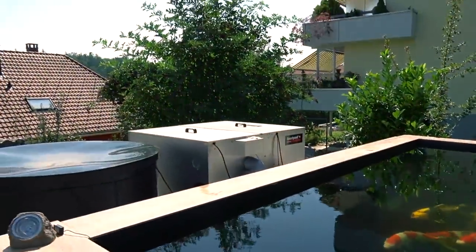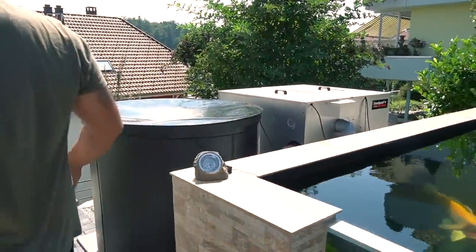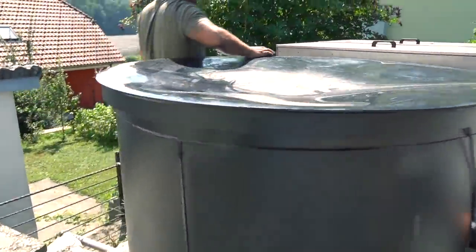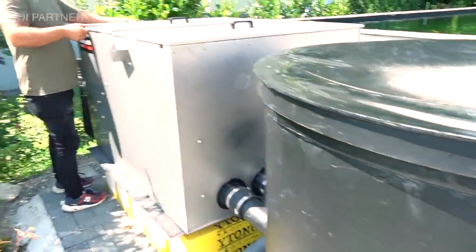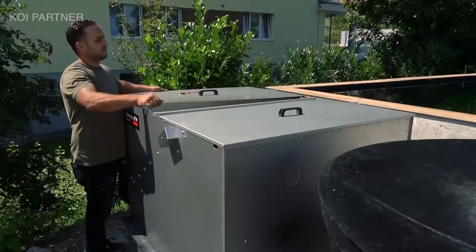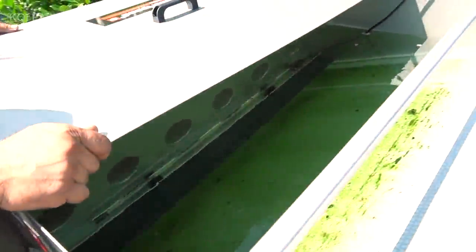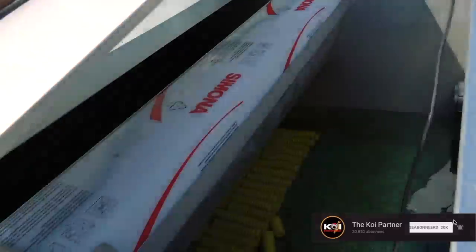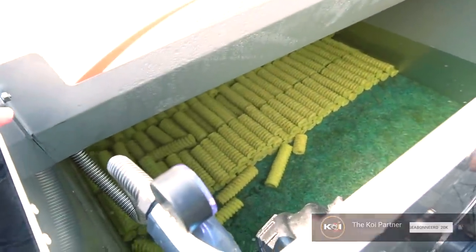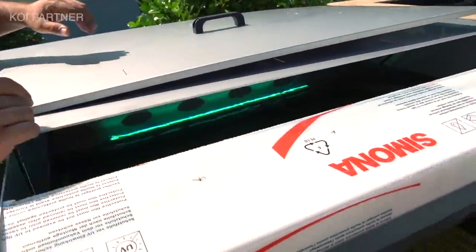So what do we have here? Because a lot of people want to know about filtration systems. This is the Smart Pond. Swiss production, so it's from Switzerland. Cool. All right. So this is the, I don't know how you call it in English, but this filters out all the big stuff. Yes. There we have the biological filtration. We got the UVs in here. Oh, it's over there, sorry. Oh, I see it.